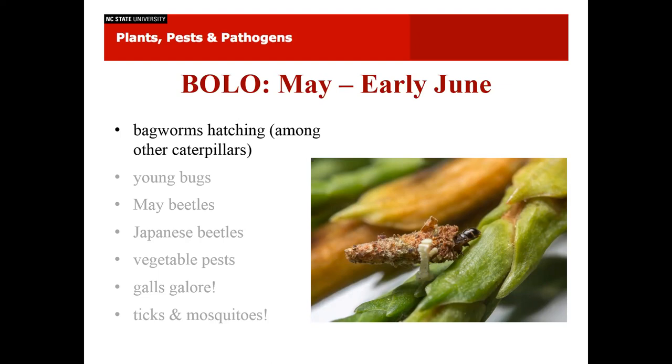I say you're not going to see them because they're going to be camouflaged in with the foliage, already making little tiny bags like this one shown here. But if you beat some branches of plants that have been typically infested with them in previous years, you can find the young larvae, and that's a good sign to treat that plant.